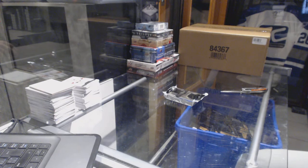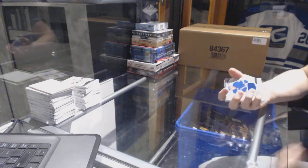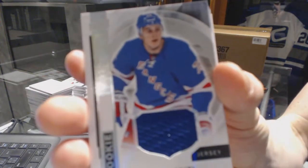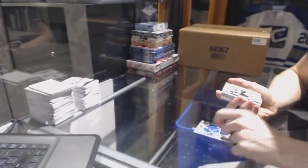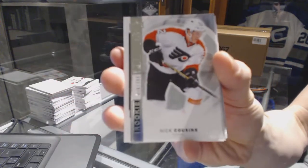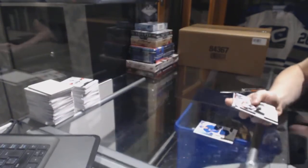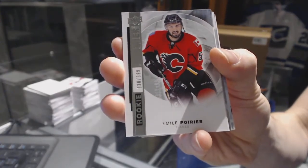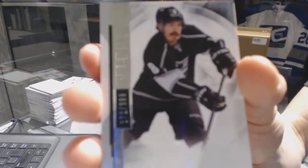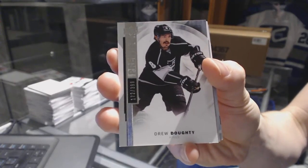Well, I don't know what this case could possibly have left, but let's find out. All right, rookie jersey for the New York Rangers, Brady Shea. Rookie number to 399 for the Philadelphia Flyers, Nick Cousins. Base rookie number to 399 for the Calgary Flames, Emile Poirier. Base card number to 399 for the LA Kings, Drew Doughty.